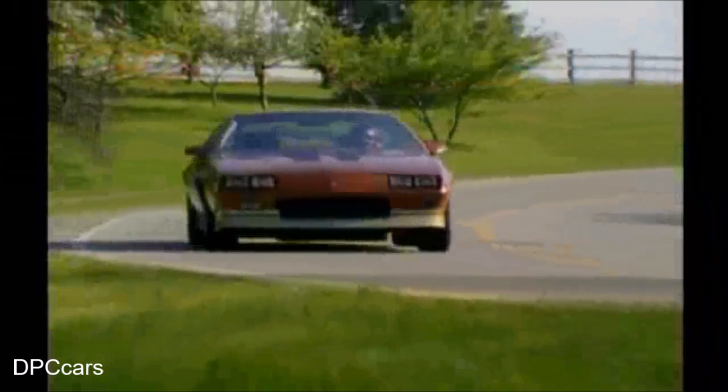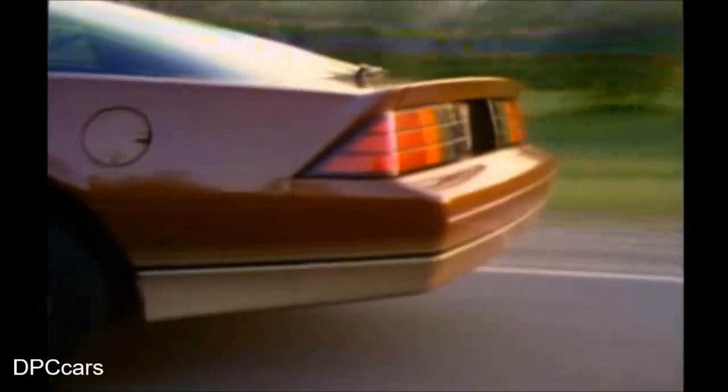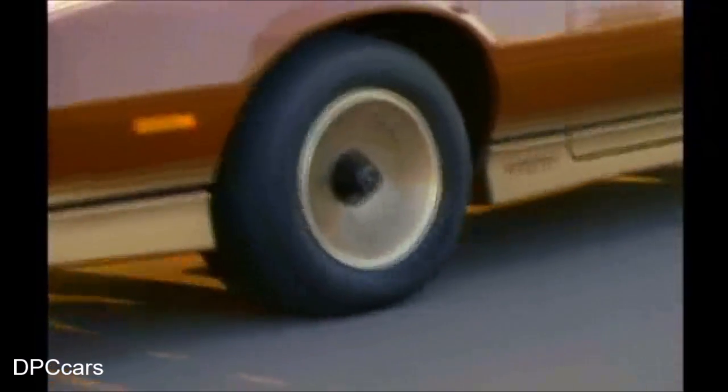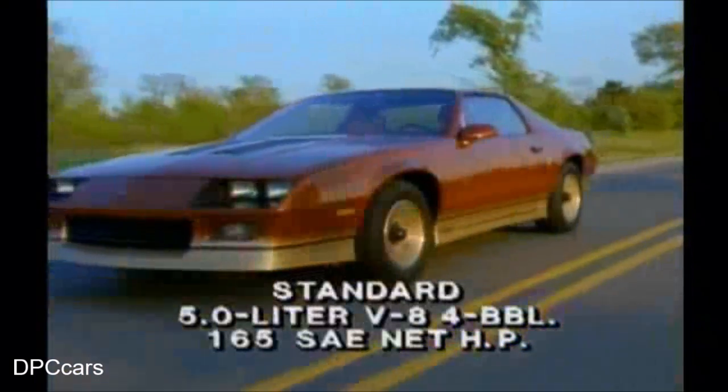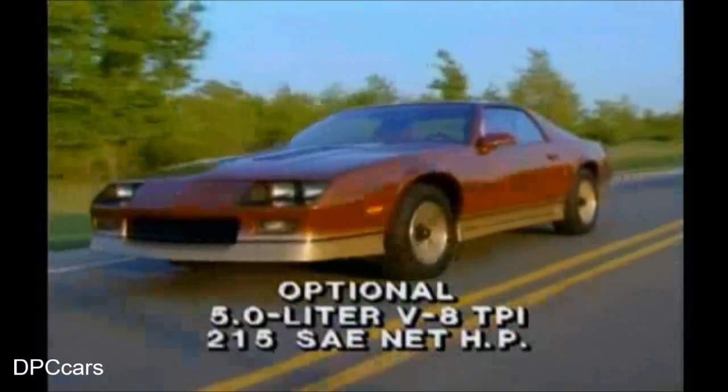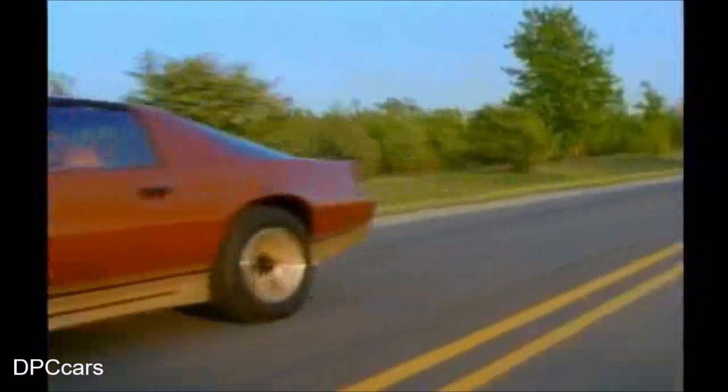Here's the Camaro superstar, Z28, a truly hot performer. Z28 features new black louver ornaments, a functional front air dam, ground effects panels, rear spoiler, exclusive 15-inch aluminum wheels and Eagle GT tires, plus large front and rear stabilizer bars. The 5-liter V8 is standard, and new for 85, Z28 offers the optional 5-liter V8 with tuned port fuel injection for precise air fuel management. It's a great high-tech performer.